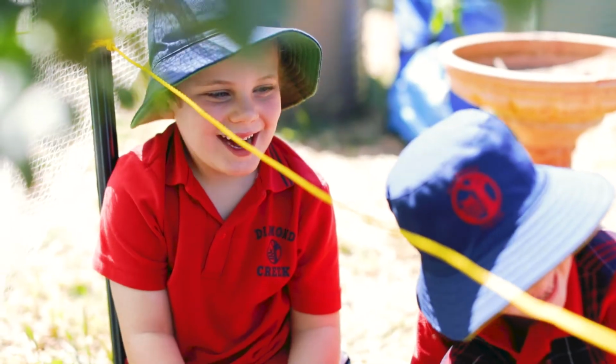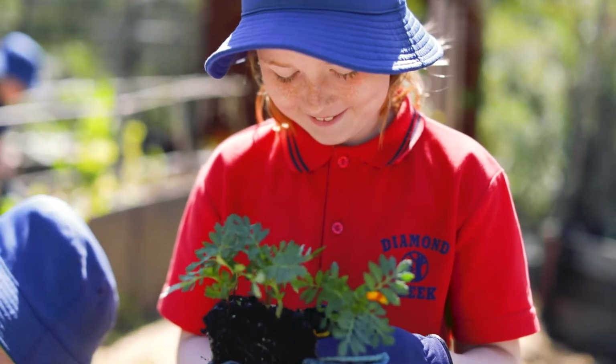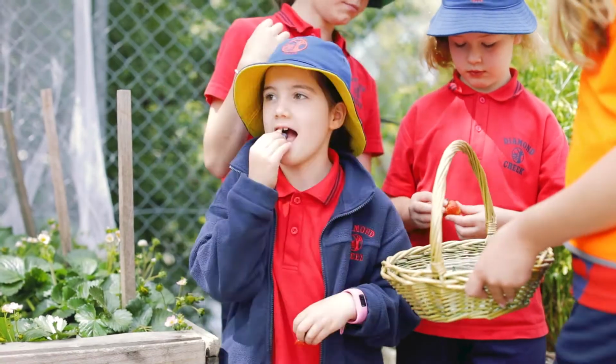What I love most about the garden is just seeing the kids enjoy themselves and getting a little bit dirty and wet. The excitement that's on their faces when they see their produce growing is just so satisfying, and they really are so very proud of their growing abilities and their growing efforts.